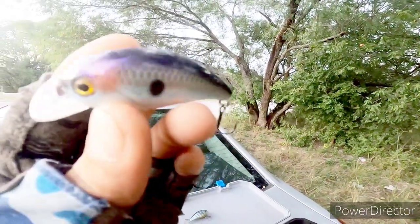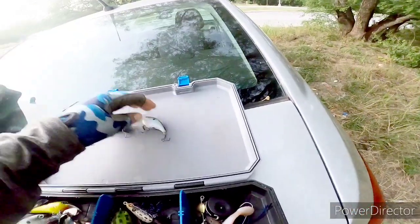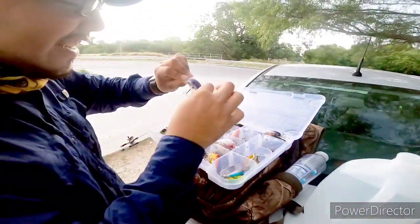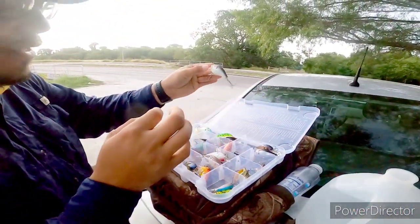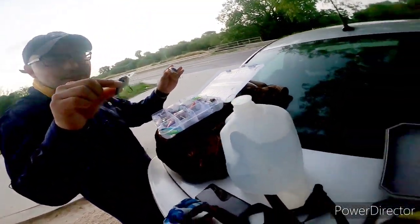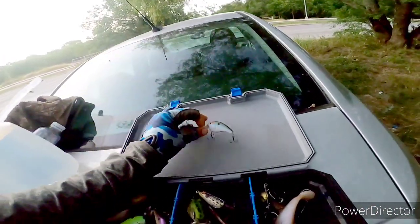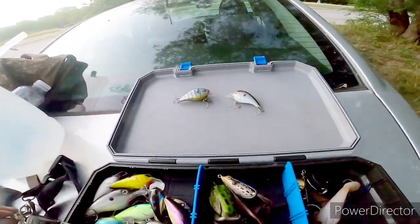It has a nice little purple splatter everywhere. Because notice I tried finding the same one, because that's my favorite lure, but I can never find the same one. This one's like 10 times bigger than that, and this one has a bigger bill, so it dives deeper. Oh no, it's just the perfect size. Look at that.